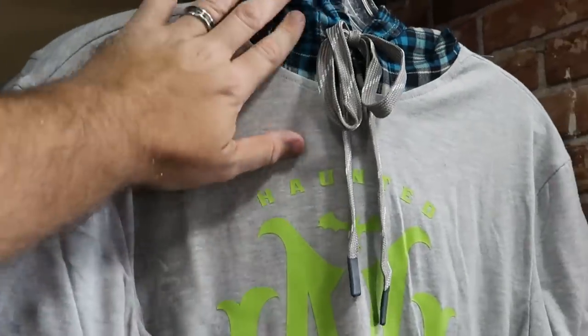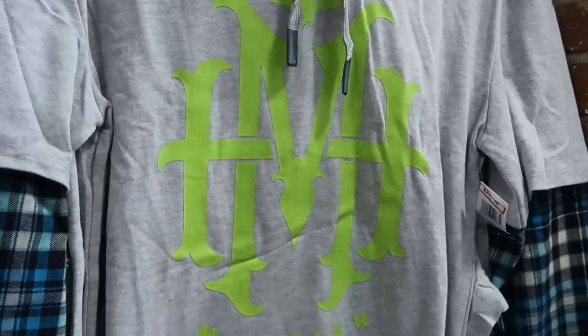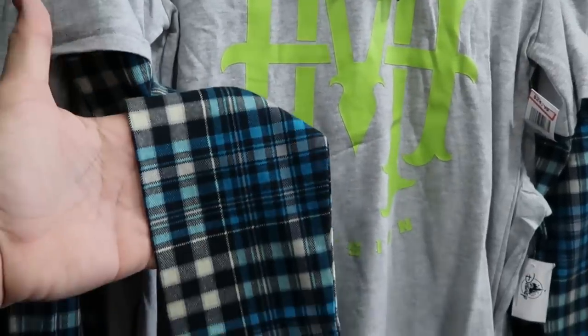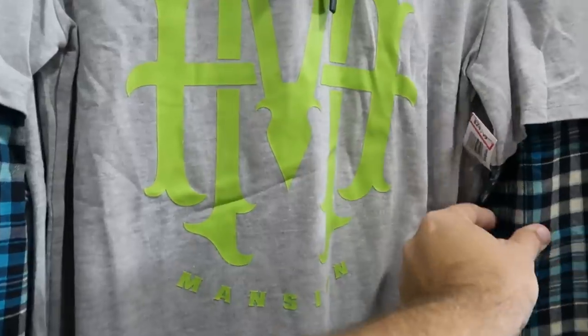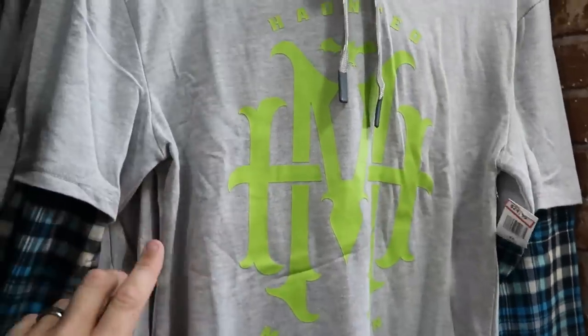And then right next door is a great offering, a very thin pullover hoodie with this nice flannel pattern. You have a lime green Haunted Mansion logo on the front. And then the little sleeves here, look at that. It's more of the flannel pattern. That is $25, markdown from $65.